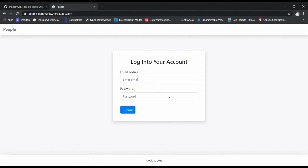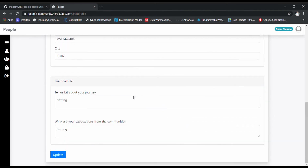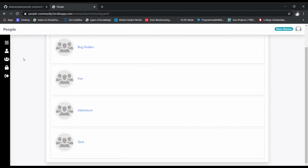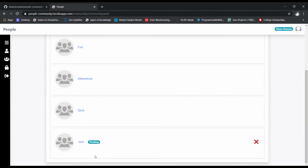So the last thing is our user. The first page is redirected to his profile page, and he can really edit that profile page also. Sorry, I forgot to show that you can do all these things in the previous portals also. And here's the community. Let's suppose we go to all the communities, and there is a test community, and I click on ask to join. I want to join this community. Okay, so here the request is pending. I can even cancel my request, if in future I change my mind and don't want to join this community, so I just click on cancel.